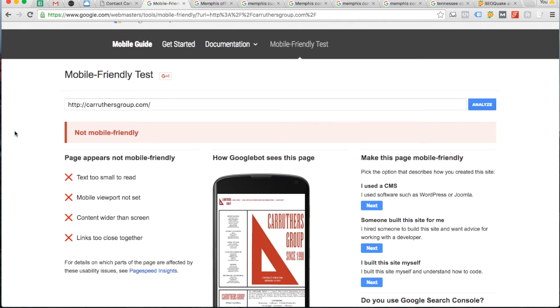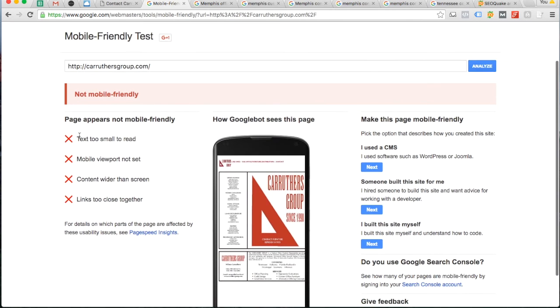So now, if your website's not mobile friendly, it can really hurt you in the search engine results. As you can see here, Google says your website is not mobile friendly. They give some reasons: they say your text is too small to read, your mobile viewport's not set, your content's wider than your screen, your links are too close together. I'm going to boil it all down for you. The real reason that your website's not mobile friendly is that great big image.